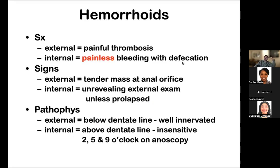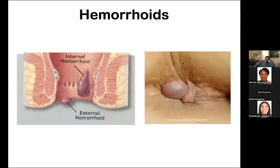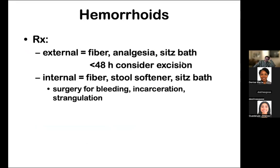Hemorrhoids, so internal versus external is really what you're going to need to understand. Internal hemorrhoids are painless, but you're going to have some bleeding. External hemorrhoids are really painful and they can get thrombosed. Externally, you're going to feel a tender mass. Internally, you may not feel anything. It just may feel really tender. Okay. So again, the treatment for external hemorrhoids is fiber, analgesia, and sitz baths. For internal, you're going to do stool softeners and sitz baths. And if you're bleeding a lot or you're worried about incarceration or strangulation, then you're going to need surgery.